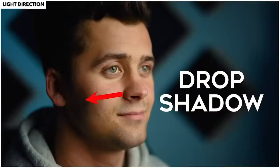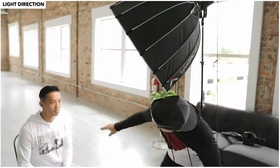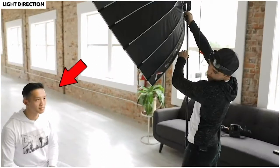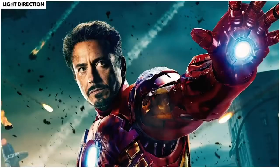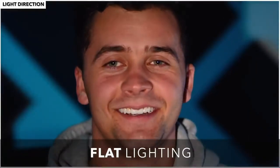For light direction, typically the shadows that a light casts are going to be more flattering on the human face when the light is coming from a direction just slightly above and slightly to the side of the subject's face. That's one of the more popular looks in Hollywood films. And most rookies will just use ceiling lights, which will give your subject raccoon eyes, or they'll just blast a ton of frontal light on the subject, taking away any shadow at all, which then makes the image look super flat and not very cinematic.